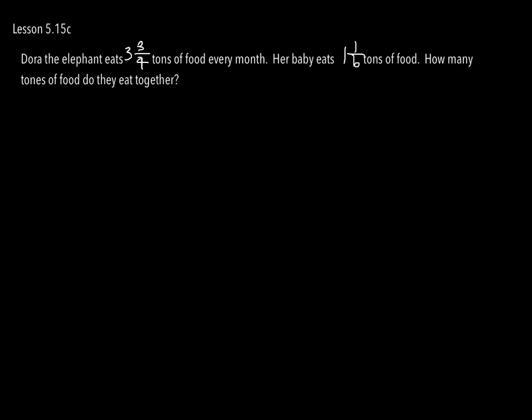Video 3, ladies and gentlemen, starts with a problem about Dora. Dora the elephant eats 3 3/4 tons of food every month. Her baby eats 1 1/6 ton of food. How many tons of food do they eat together?